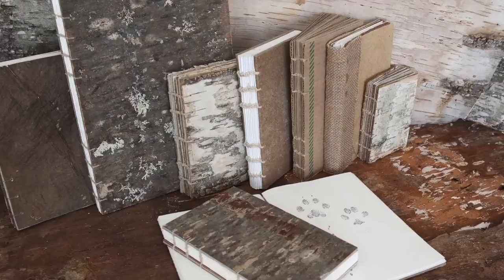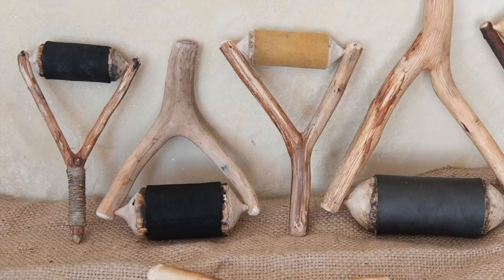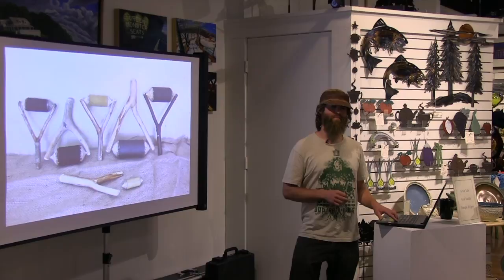Played with making my own printmaking supplies a little bit with woodblock, especially. These are some brayers that I've improvised from Y sticks. This one here is from a deer antler. What is the roller material? The core is a piece of wood, and it's wrapped with buckskin. So, works pretty well, actually. The trick is making them perfectly cylindrical. So you have to whittle.